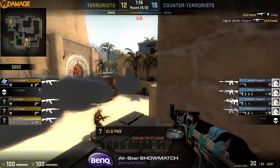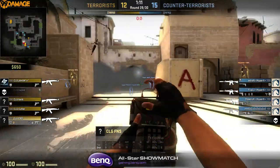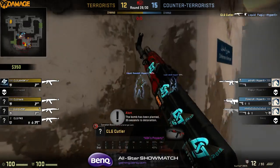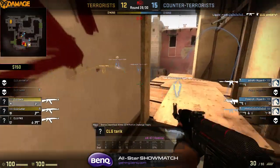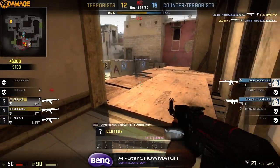Oh, Haystow messing up that spray, not getting the kill onto Adren. That was crucial for the terrorists. If he had picked up 2 kills in that situation, it would have been really good for them. Now Cutler needs to step it up, and he pushes into CPL, takes out Fugly, and FNS is down to 2 HP. Still hanging out though, as JDM gets taken out by Nitro on the retake.